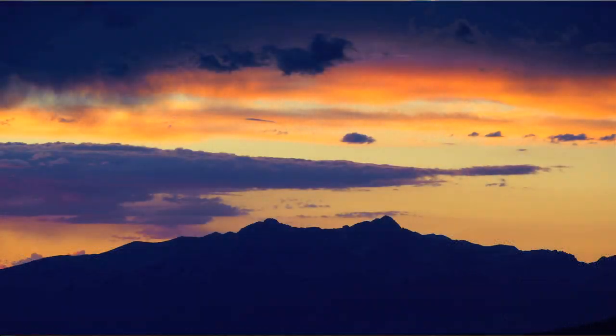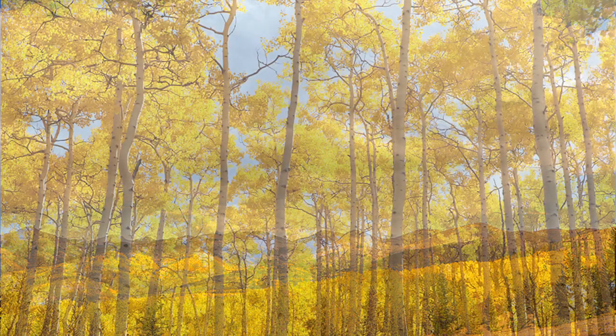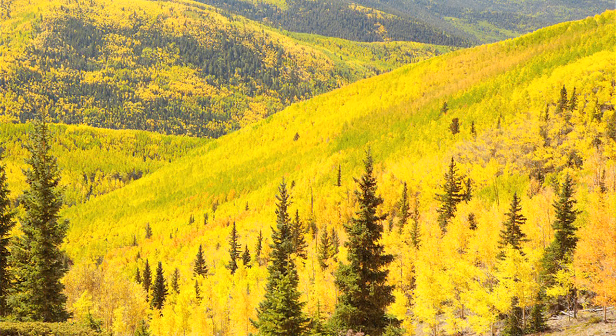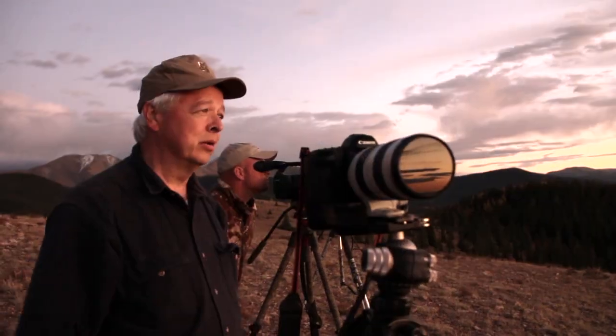So you got to be here. You got to be here. No one else has these shots. No one else has access to this land. It's just the best kept secret in landscape photography. And that's all I know. The only way I know to describe it.